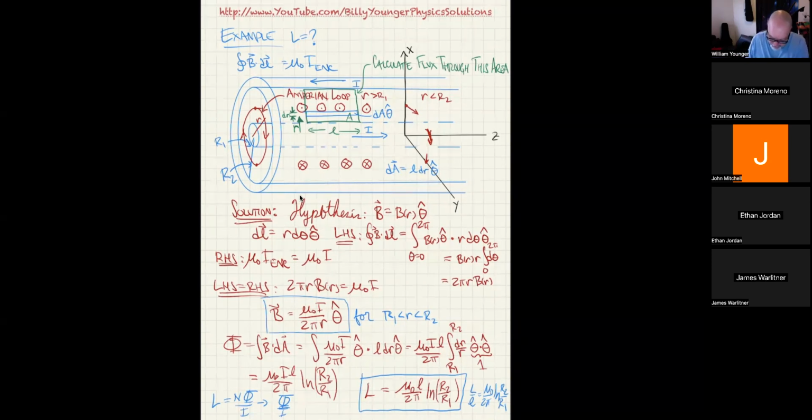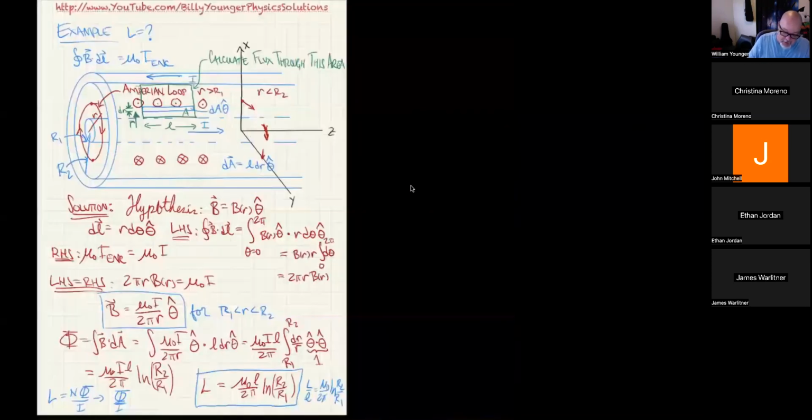All right. Since you seem to be okay with this, I'm going to move on and show you some similarities between an inductor and a capacitor. I'm going to start by looking at the actual power that can be dispersed from the inductor.